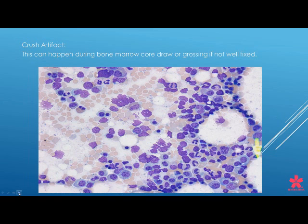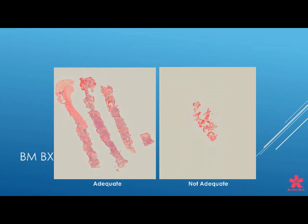You can see where they pull the core, it drags it, or you can see where it's just crushed together and you get just a smoosh of cells. It can also happen from the forceps when you're grossing if you mishandle the tissue. So that can also happen, and we don't gross the tissue in our gross room.